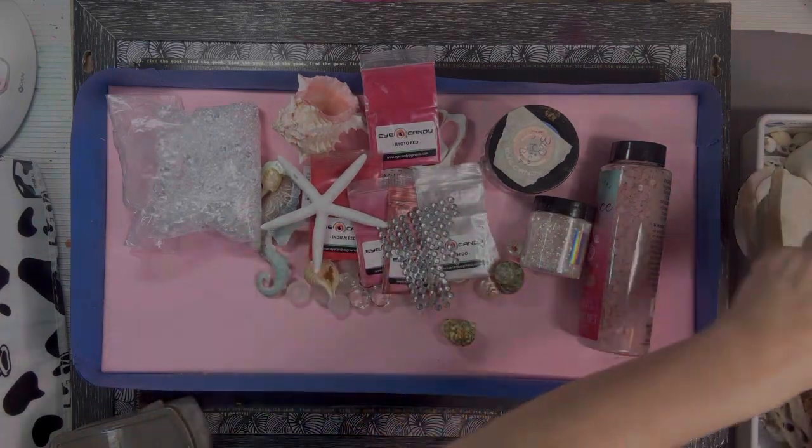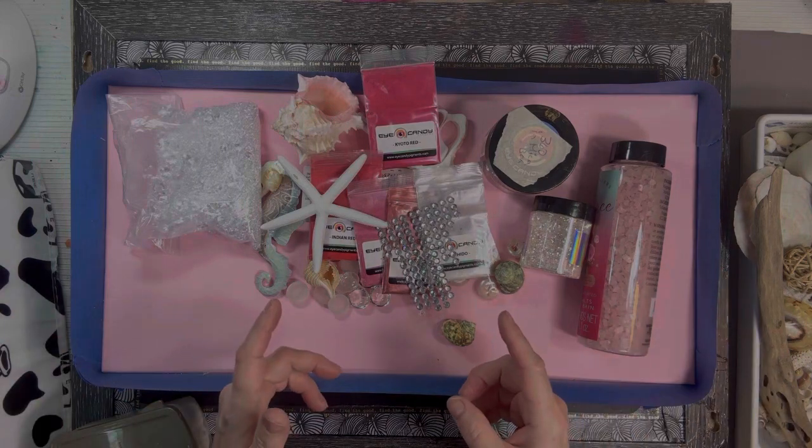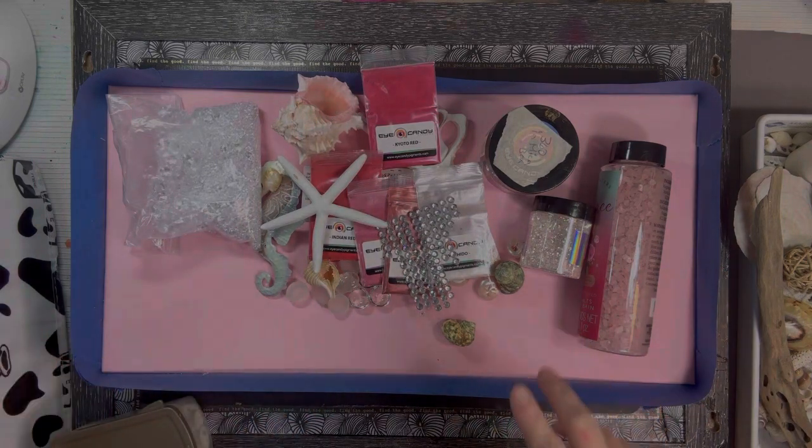And I'm gonna go ahead and put you on hold and get all this cleaned up, get the resin mixed up, and have just the colors out. So hang tight, I'll be right back.